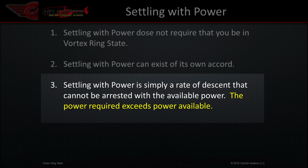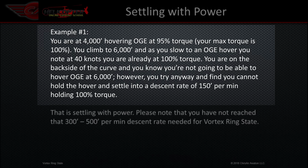Like it says there, settling with power is simply a rate of descent that cannot be arrested by the available power. The power required exceeds the power available. You just don't have the power there. So here's an example. You're at 4,000 feet, hovering out of ground effect at 95% torque. Your max torque is 100%.